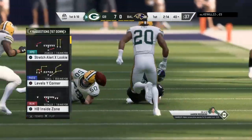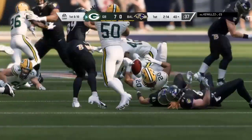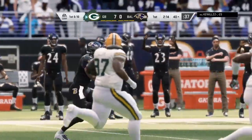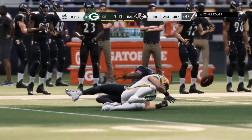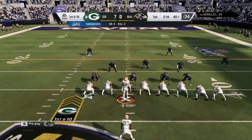He had gained really good yardage, but that's what you tell your quarterbacks, right? Get down after you got the run. You don't have to prove your toughness. I think that's what a lot of coaches are trying to preach to their guys: get the yardage, get down, protect the football, and protect yourself from extra hits as well.